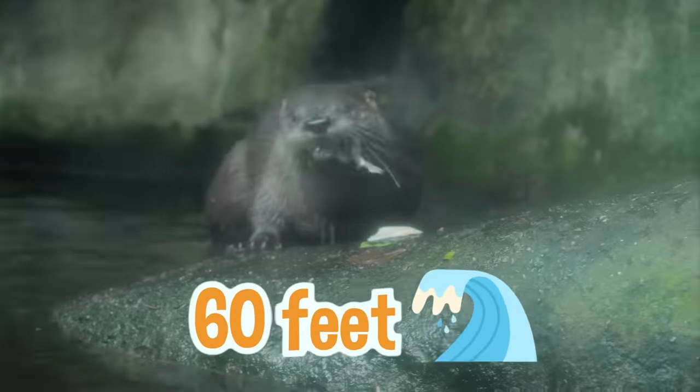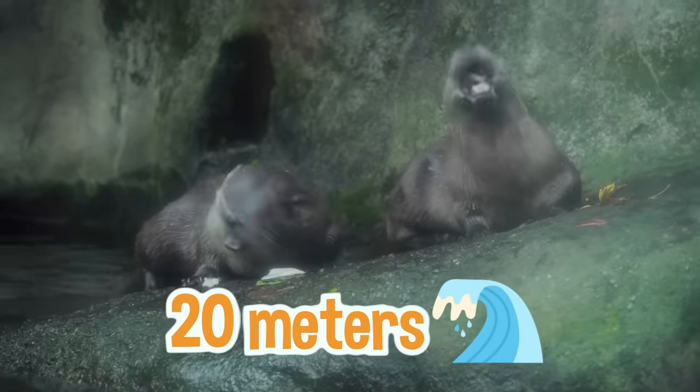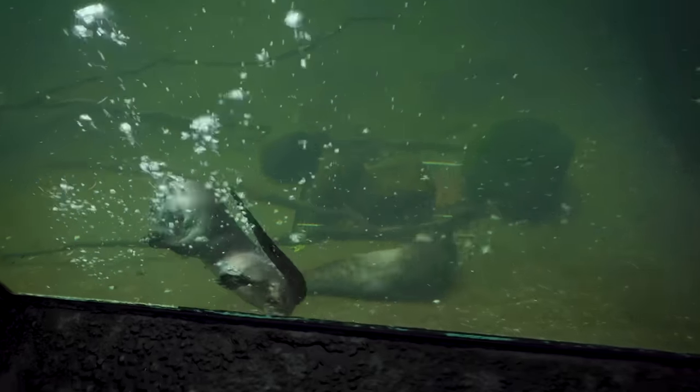River otters can actually dive down 60 feet underwater. Whoa, that's about 20 meters. That is really deep. Check them out.